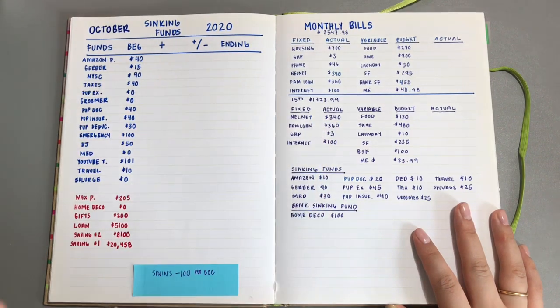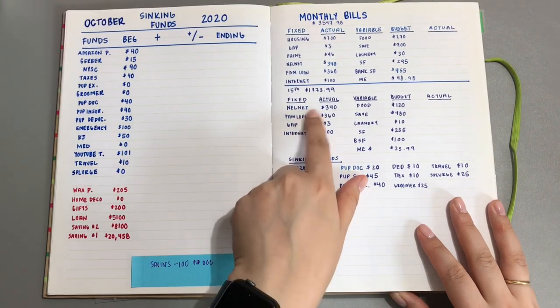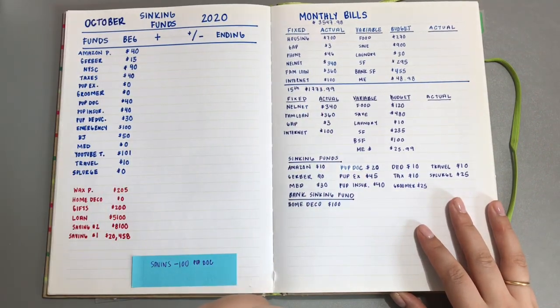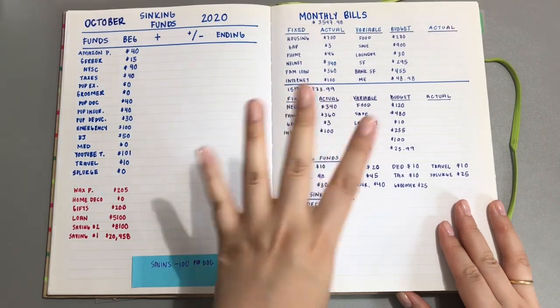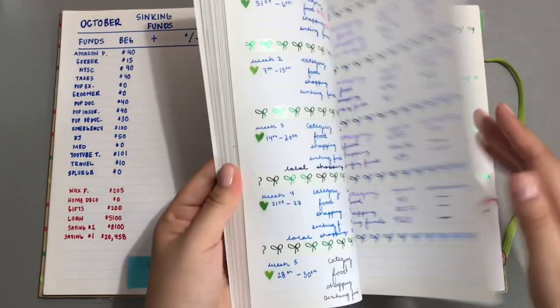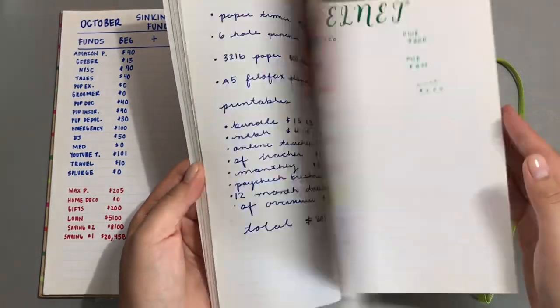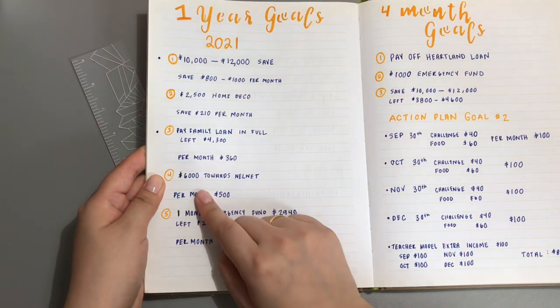So I'm literally just filming this right after I finished off my 15 breakdown check. I explained in my 15 breakdown check that I am no longer going to pay 500 towards Nelnet, but just 400. The reason why I was going to pay 500 was because one of my goals for 2021 is to pay 500 towards my Nelnet.